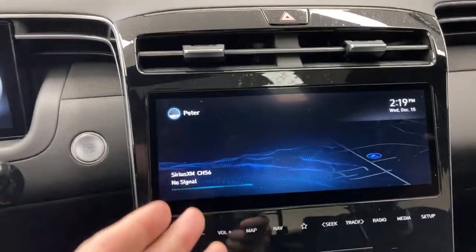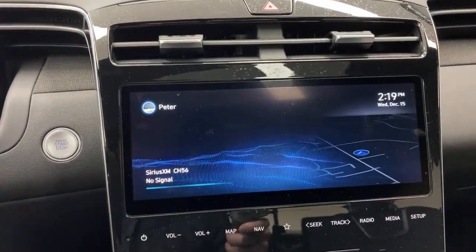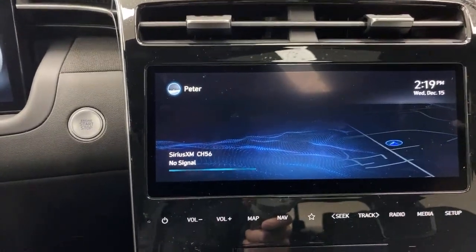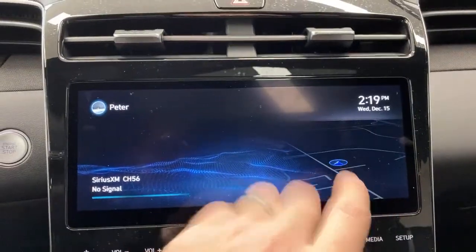I compare it to having a cell phone. Sharing a cell phone with someone would be very weird. But this one, of course, doesn't have that issue. So Peter's not letting his wife drive the Santa Cruz, or she doesn't want to drive it. Both. Okay, moving on.